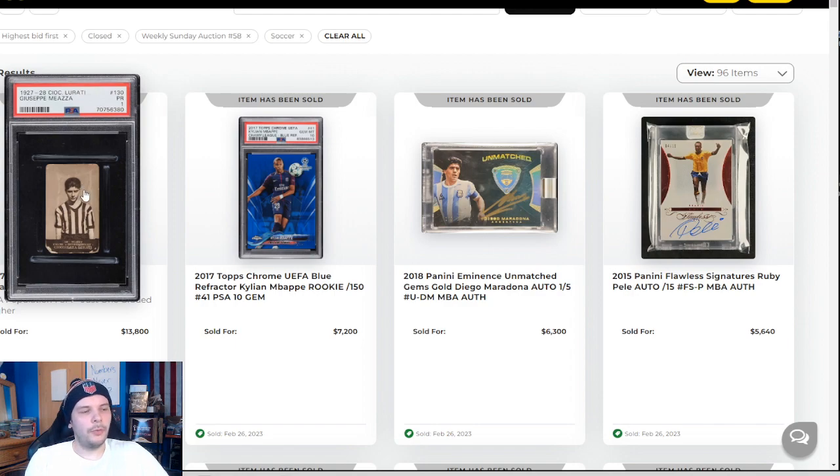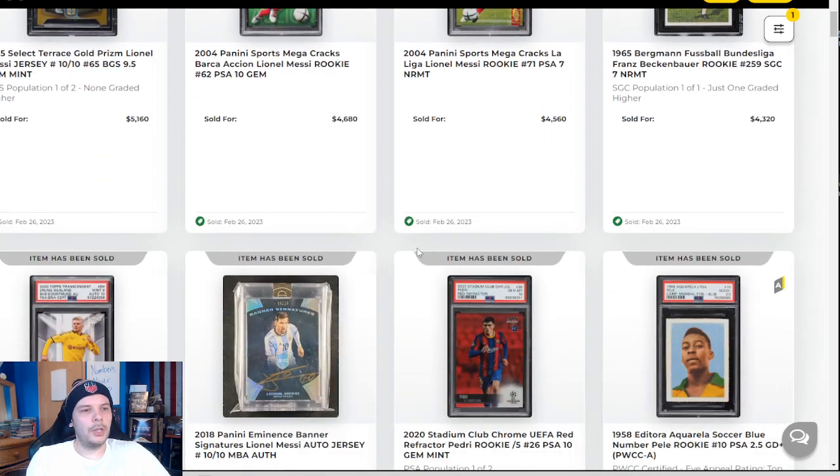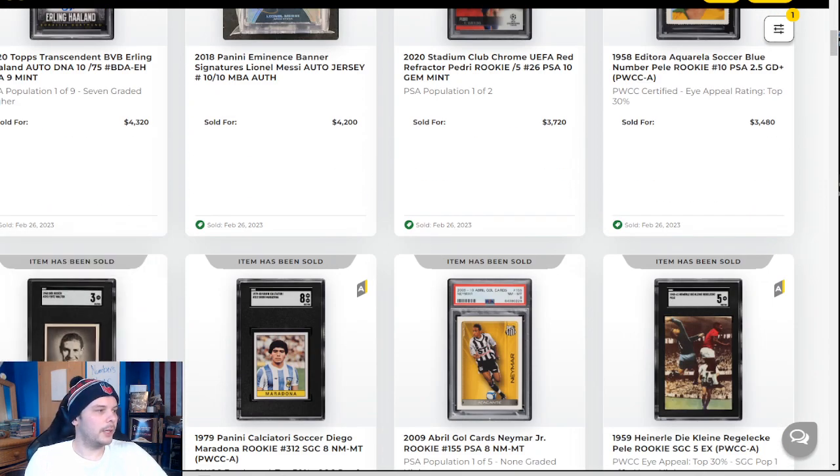A nice vintage $14,000 sale topping the charts here, and a pretty good week, I would say, in general for sales. A lot of big cards, a lot of big prices, and generally speaking, the market's looking pretty good to me, at least.